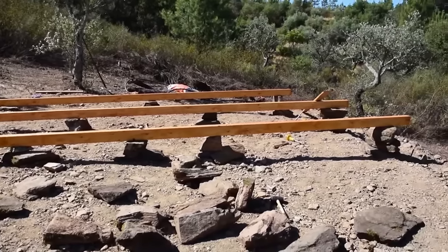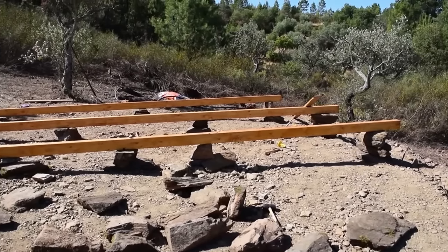We've only done one beam a day because it's getting up in the 30s every day.